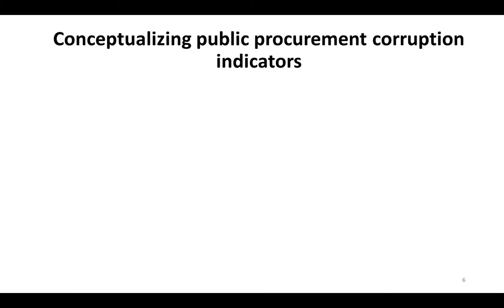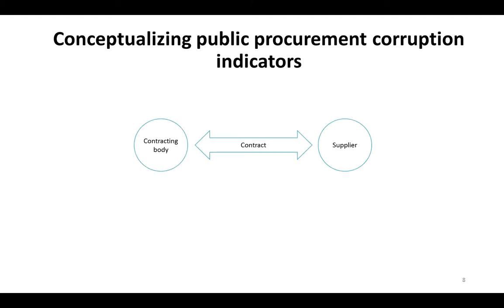We use a new method to analyze big data at the level of tenders and contracts for evidence of a series of red flags. Public procurement involves a relationship between a contracting body and a supplier. Corruption occurs when the process is manipulated to avoid open competition and steer a contract towards a particular bidder who is favoured because of some particularistic tie, political connections, bribes, or kickbacks. Using our method, we identify red flags that signal a risk of corruption.